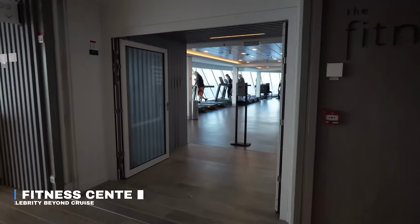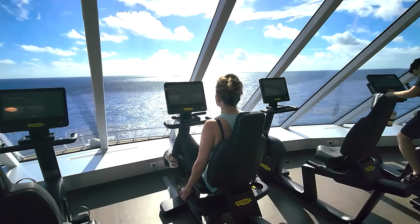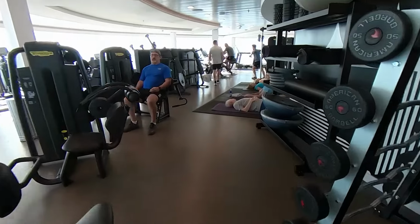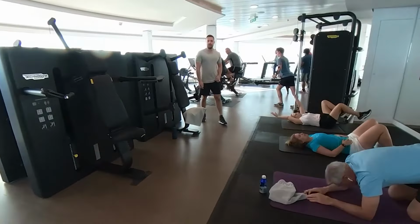As with all cruises, the Beyond has a very nice fitness center on board with great views while you work off that last big meal. They have all the machines you would expect in any good gym. In addition to that, they also offer a few Pilates and yoga classes throughout the day.